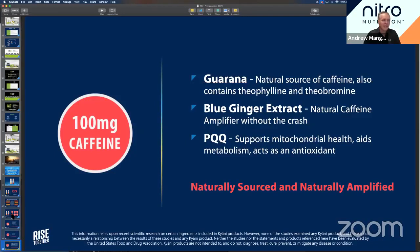Guarana, as I mentioned, is the natural source of caffeine in there, and blue ginger extract is kind of the amplifier of caffeine and helps extend that life so you don't get the crash that you typically do with a caffeine source, as well as PQQ, which helps support your mitochondrial health and metabolism, and acts as an antioxidant in there.